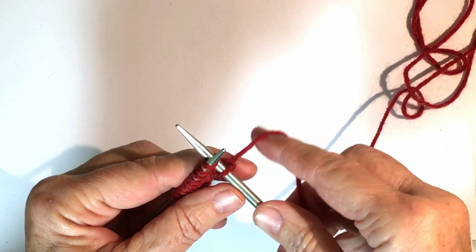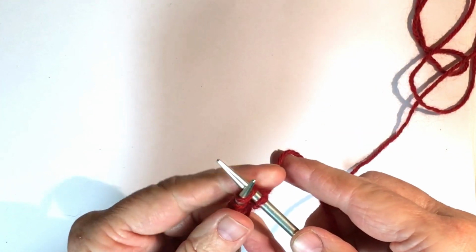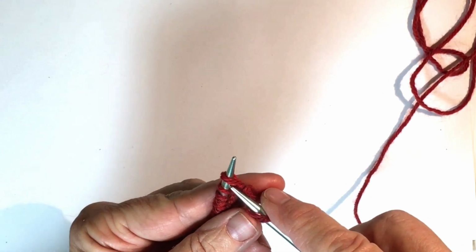So we're going to pull a little bit on this. You don't want to jam it tight. If you pull it really tight, it's going to be really hard to knit the next row. It's better to have it too loose than too tight. So again, we've got this stitch on this needle now. Do it again.